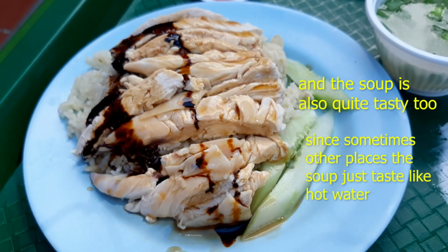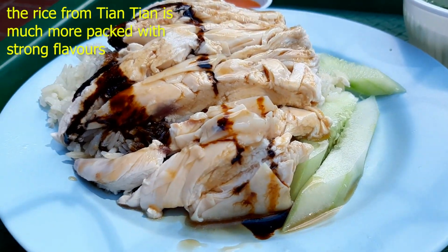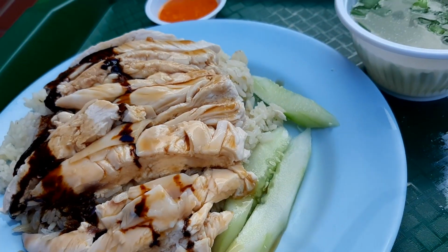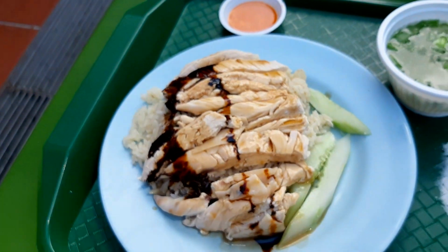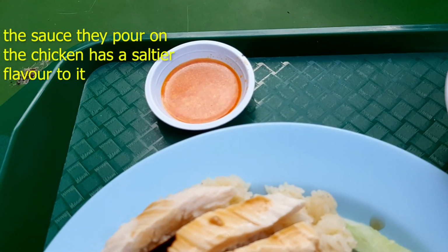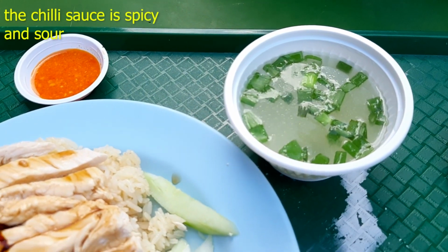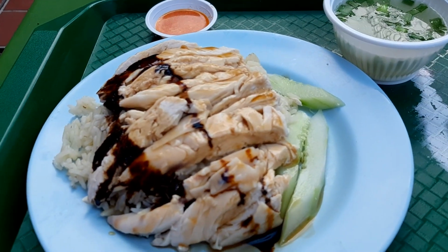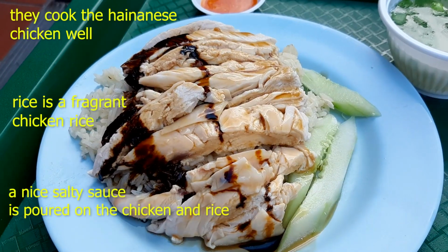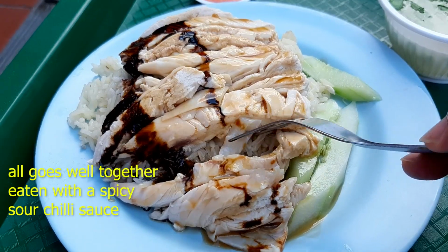But I think, for my opinion, Tian Tian does make the rice slightly more flavorful. Here, the flavors of the rice is milder, not so bold, but still tasty. Goes well with the ingredients here, and you also have more of a chicken essence sauce that they actually pour onto the chicken, and you also have the chili sauce. So here, I must say they do make the chicken well, soft and tender, nice flavor coming from the chicken. They cook the chicken well. Look at this. This is Hainanese chicken rice, one of the national dishes of Singapore.